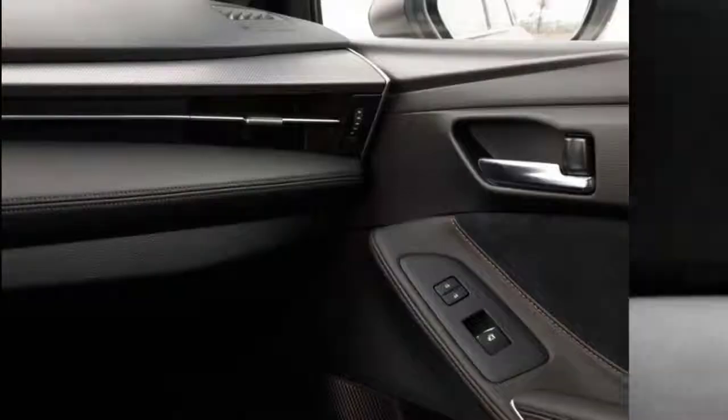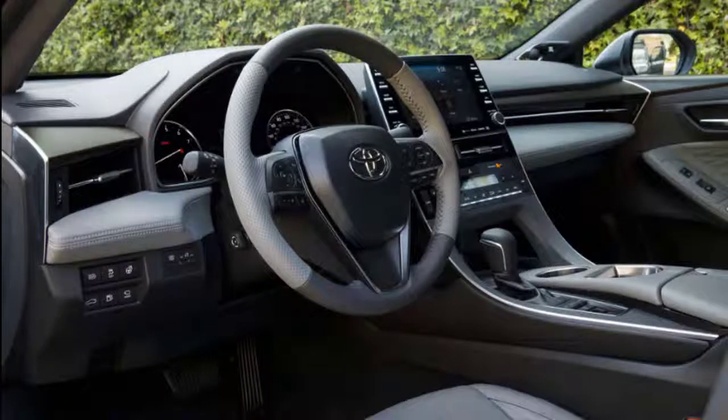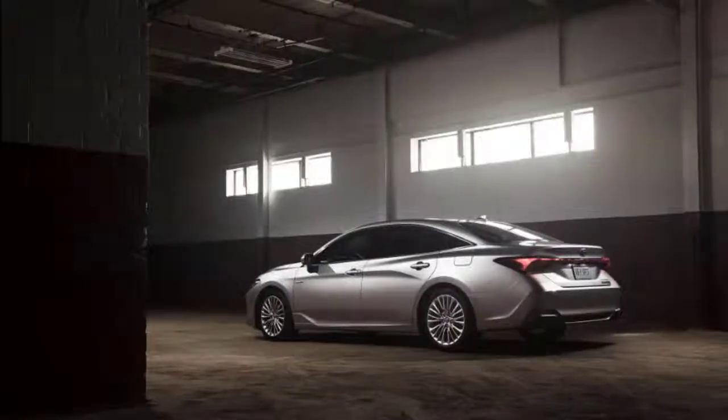All lines lead toward the middle of the dash, which is dominated by a 9.0-inch touchscreen sitting atop a pedestal from the center console. The seats and surfaces are more interesting than previous models. The front seats have perforated stipples and quilting that punch higher than its price tag suggests.